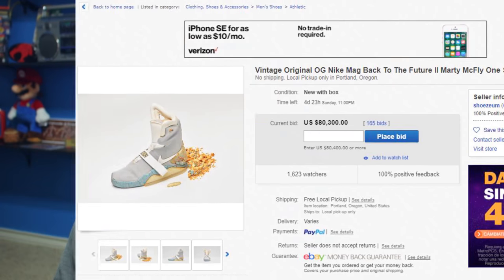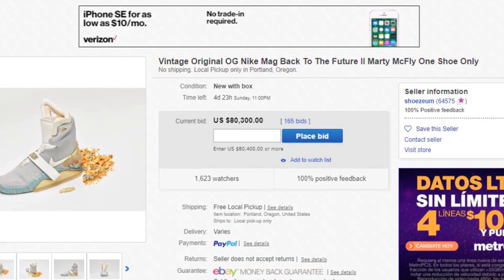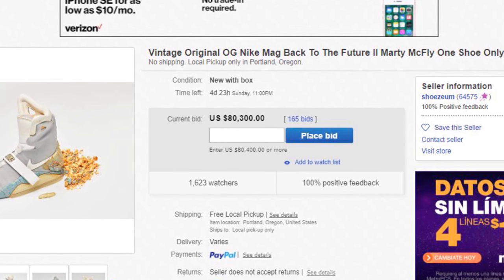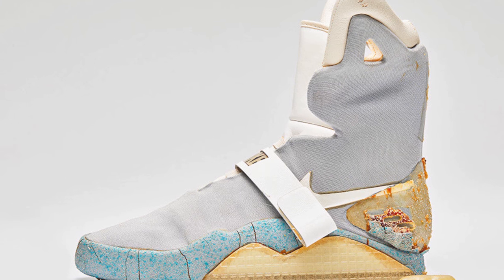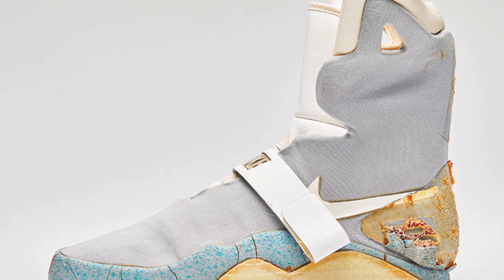This isn't a knockoff that you can buy for a few hundred bucks or a commercial remake. It's actually one of the shoes that was made specifically for the movie. But this shoe for sale on eBay is definitely the original. It was worn by Michael J. Fox in the movie, and there were only a handful of them made in 1989. So it is the holy grail purchase for most sneaker lovers.